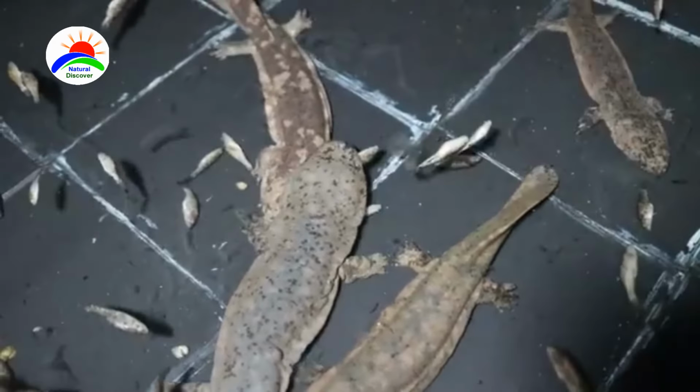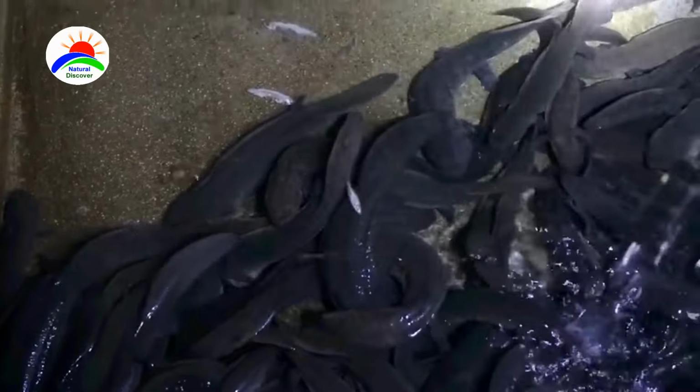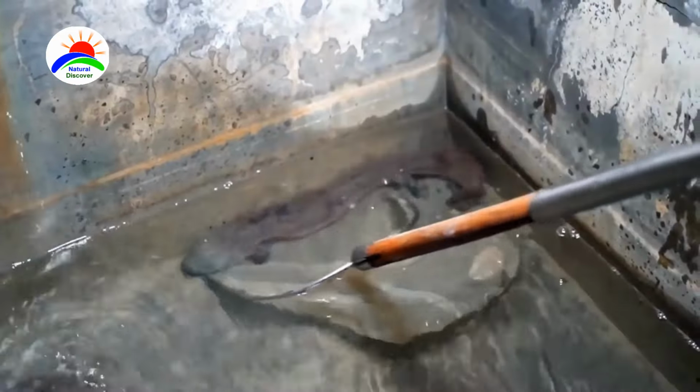Their diet typically consists of various aquatic invertebrates, small fish, and amphibians. Farmers may also supplement their diet with commercially available feeds to ensure they receive all essential nutrients. The salamanders reside primarily in very cold underwater cavities.